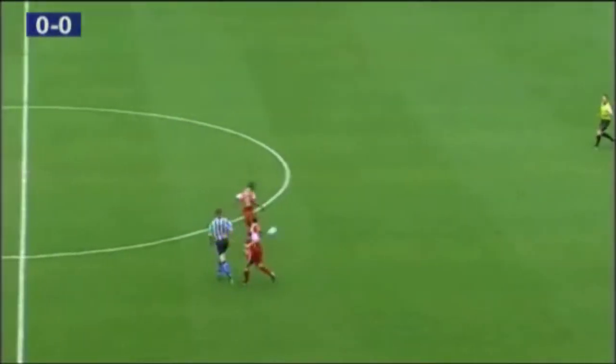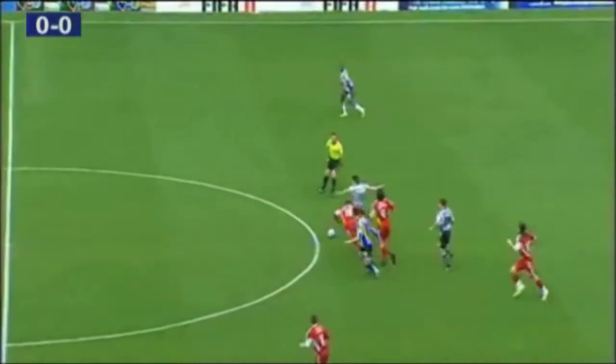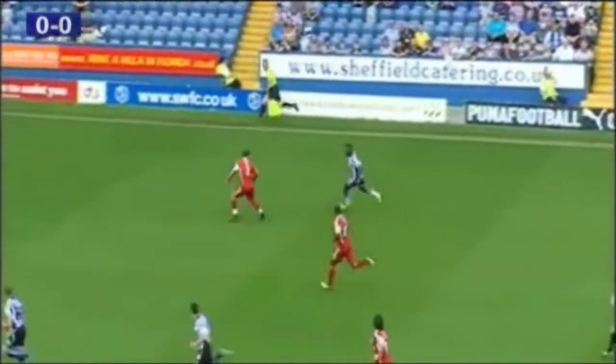turned away by Sheffield Wednesday just about in the nick of time. Not that far, and it's a chance for Jean-Francois to get on the ball, but he fails to control that one. And Wednesday are breaking forward.